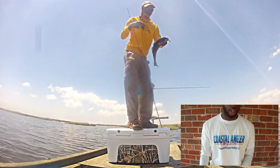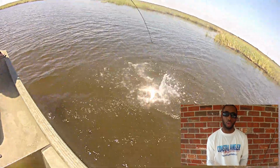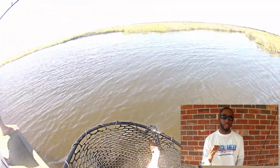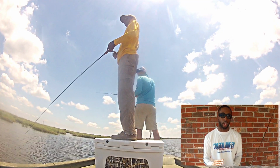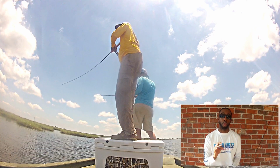The redfish started off slow, but as the day picked up, as the sun came up and warmed up everything, they started biting very aggressively. All the redfish that we caught were aggressive. They didn't sit on it. Once they hit it, they gave it a couple of thumps, and you knew right then and there that you had a fish on.